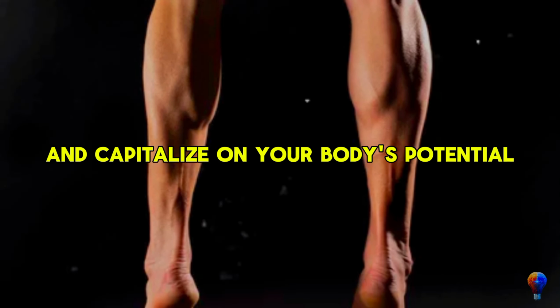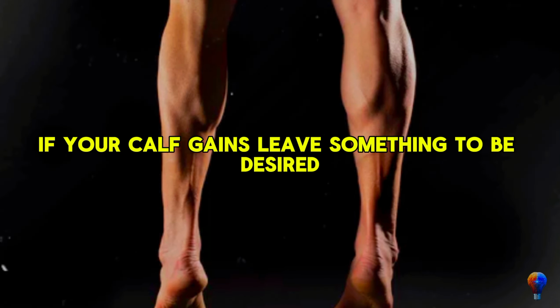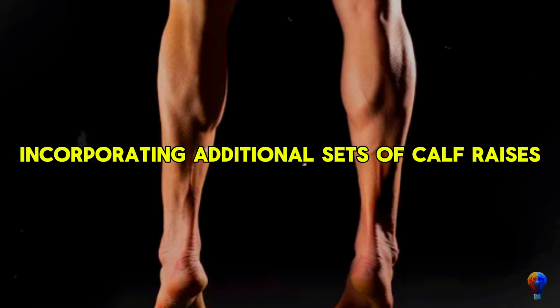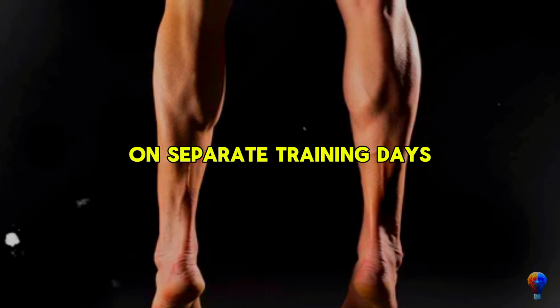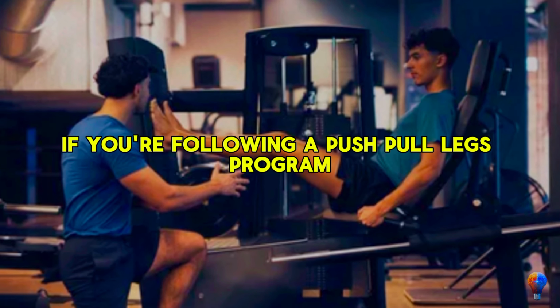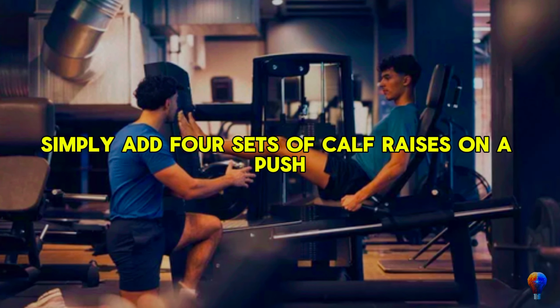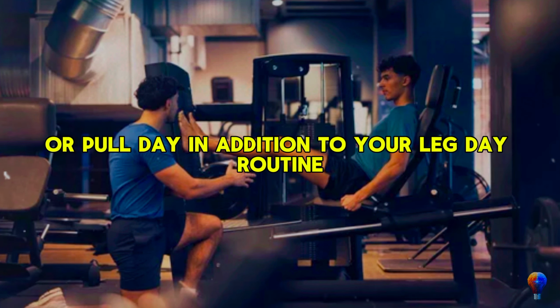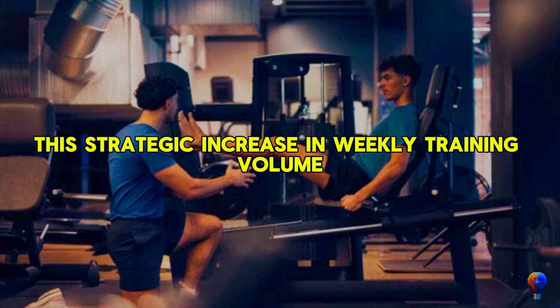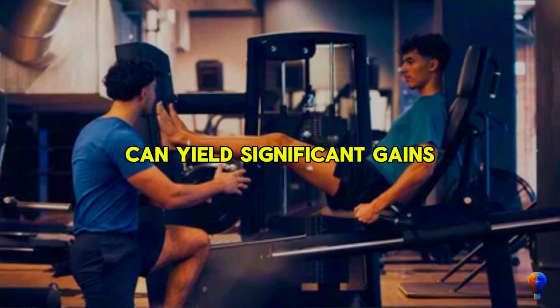on your body's potential. For instance, if your calf gains leave something to be desired, incorporating additional sets of calf raises on separate training days can make a world of difference. If you're following a push-pull legs program, simply add 4 sets of calf raises on a push or pull day in addition to your leg day routine. This strategic increase in weekly training volume can yield significant gains over time.